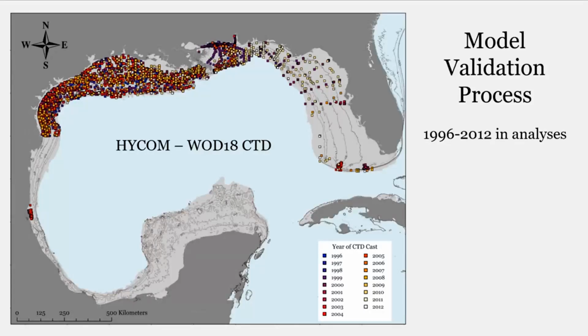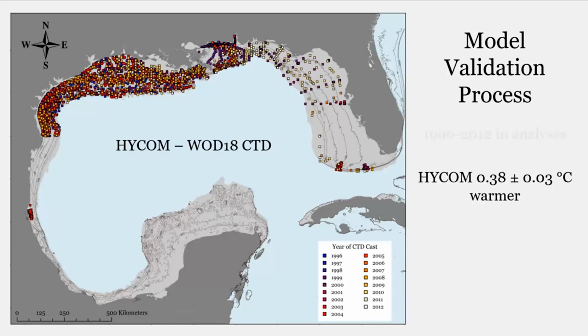So once we had our data, we went through a model validation process that unfortunately I don't have the time to talk about in depth, but our big takeaways are that we used data from 1996 to 2012 because we found a large model state change in salinity and temperature prior to 1996. And even though we've reduced our time series, we now feel more confident that it actually is representative of the conditions of the Gulf.